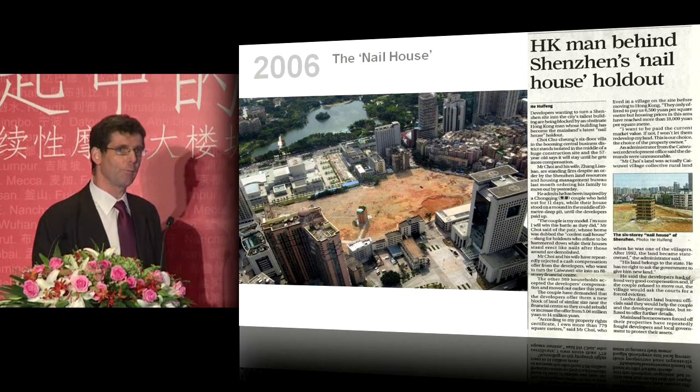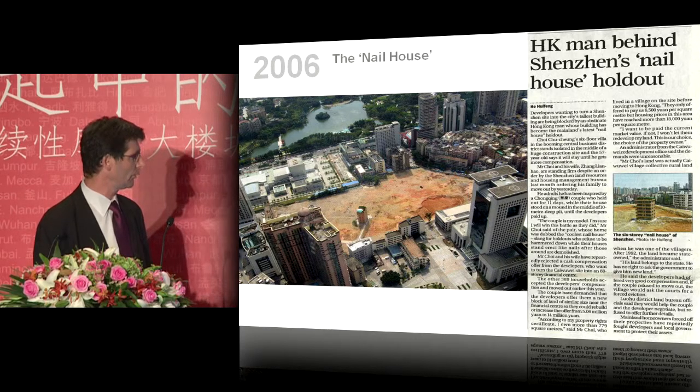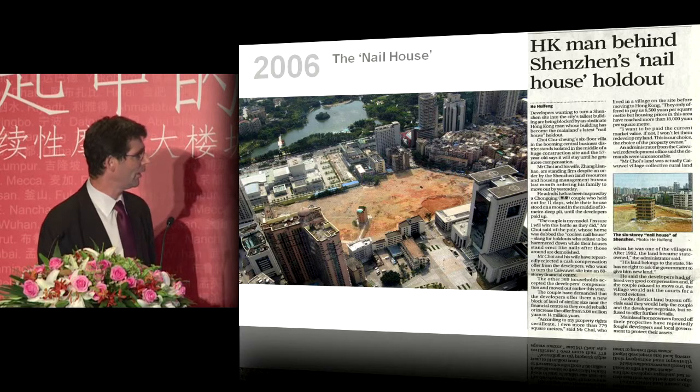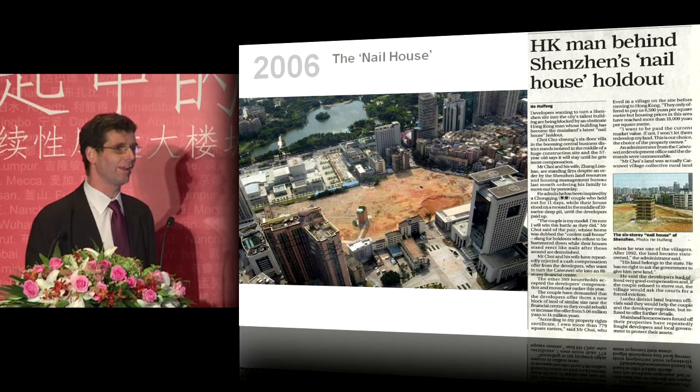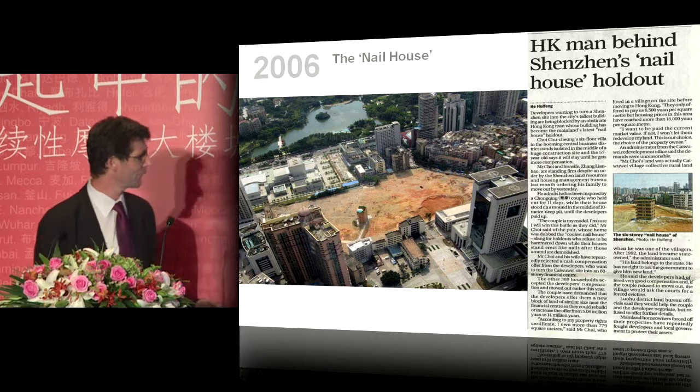Most of the villagers were happy with this model. This was in 2003, 2004. The future of property prices and so on was obviously not known, but there was one in particular, a Hong Kong owner, who was holding out. He didn't think that was the right way to go. Eventually he was bought out, and he didn't join into the scheme.